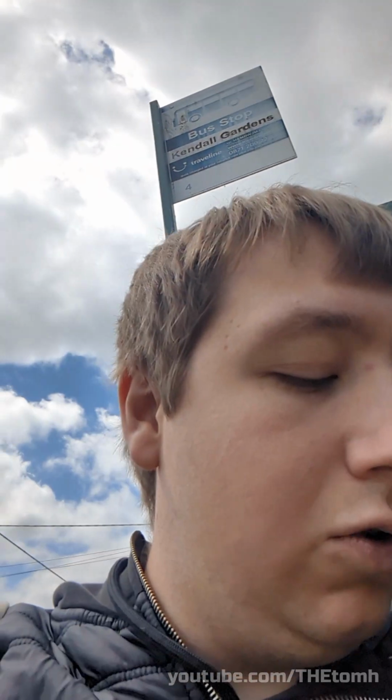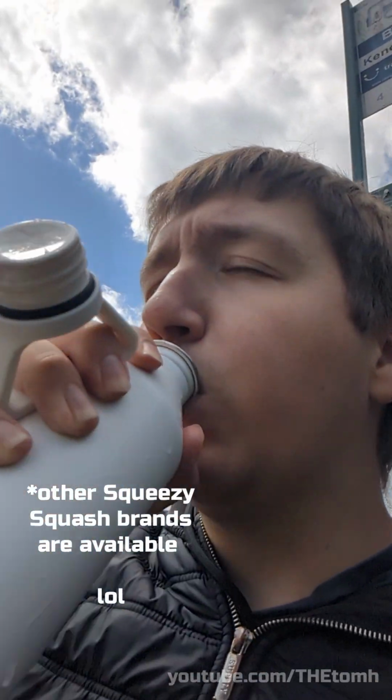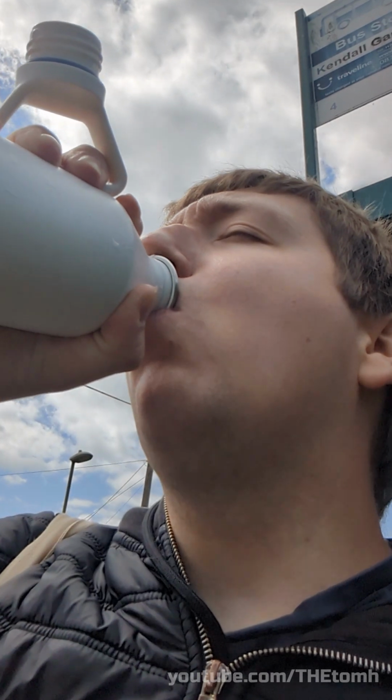It's also worth mentioning I've got my water bottle with me today, because it's very important to stay hydrated, as we know, with some good old Robinson squeezy squash in there. And also worth mentioning for today, this is actually a route I've never done before. This is my first time walking from here to Crabtree, so this is a first time route for me, as it were.